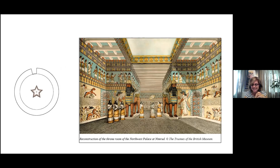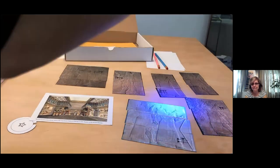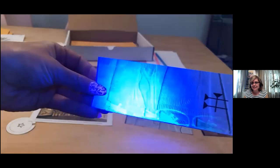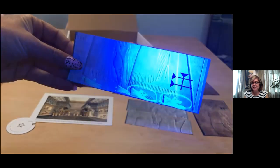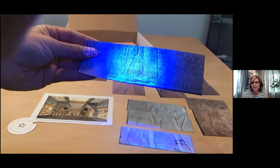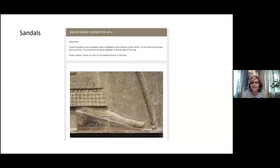This reconstruction image is a decoy. In order to solve this challenge, participants must use what they already have, the black light from the box and the puzzle pieces. I'm going to play a short video to demonstrate. As you can see, the black light illuminates the sandals of the king and one of his attendants in one panel, and the sandals of another attendant on another panel. The answer to this challenge is sandals. Please go ahead and enter it into your Google form, then read the content pop-up.